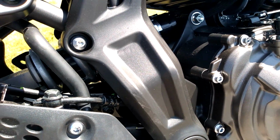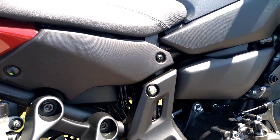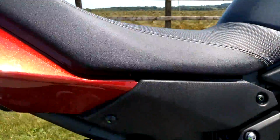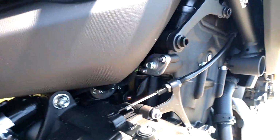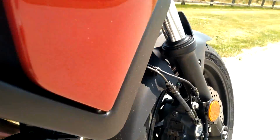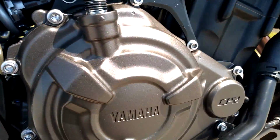A2 compatible for you new license holders, that can be restricted down. Seat height 840, quite tall. We'll talk about that a bit later on. Lightest in its class apparently, 196 kilos, wet weight, ready to ride.